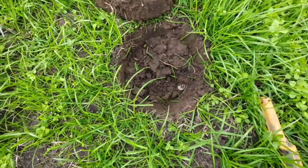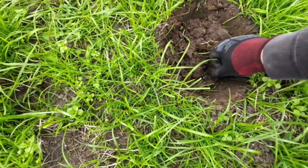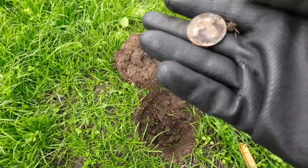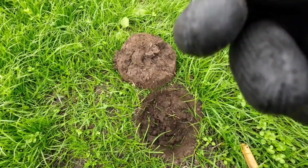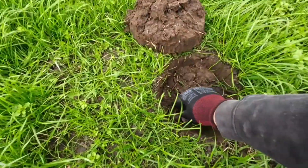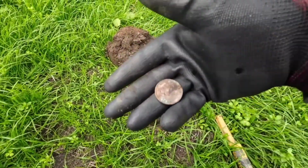And first find of the morning, just on the sidewall here in the 70s. Thought we'd start the day with a coin, but looks like a modern coin. Is that one coin? Oh no, it's not. Sorry, a line. Ship halfpenny. I've not had a ship halfpenny for ages. Nice.